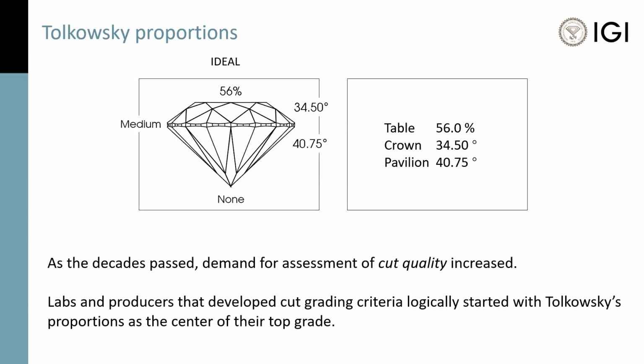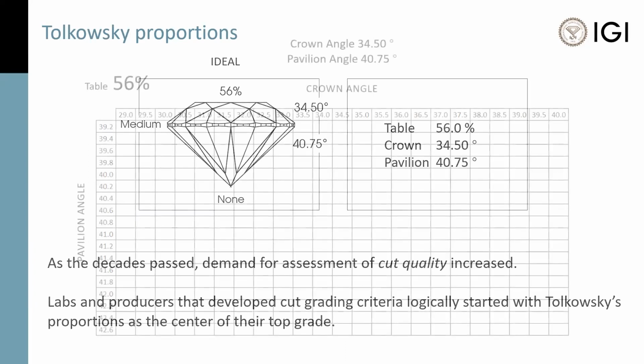As the decades passed, demand for assessment of cut quality increased. In the late 1900s, laboratories, producers, and gem societies began to answer that call. In most or all of these cases, it made sense to start by placing Tolkowski's proportions at the center of the top grade. Now let's take a look at how that logic was applied and went forward.